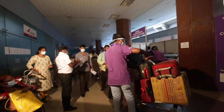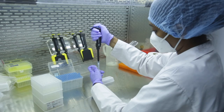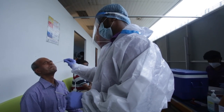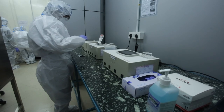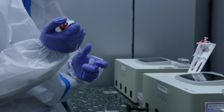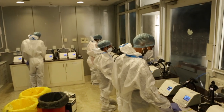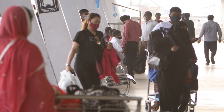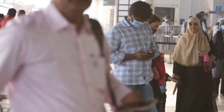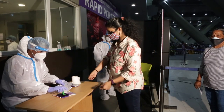The passengers can opt for the type of RT-PCR testing depending on their urgency. The test results of RT-PCR are made available within 6 to 8 hours. TrueNAT RT-PCR provides test results within 2 to 4 hours. Rapid PCR testing facility is available for passengers traveling to the UAE. Evaluating the time of the passengers, separate booths are available at the arrival and departure terminals for sample collection.